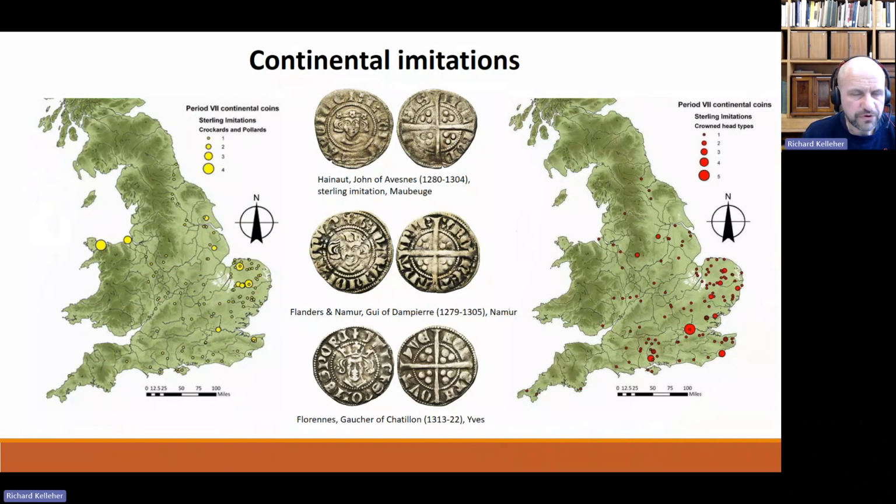Now, I spoke briefly about the influence of the short cross coinage as it was found use on the continent.